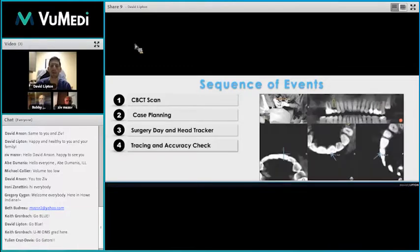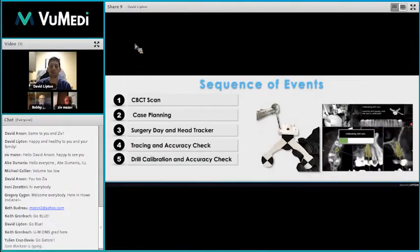Now it's time to start your implant osteotomy. So you're going to calibrate your drill, and ideally, in theory, if all the drills are the same length, you only have to calibrate once. However, in my office, we calibrate after every drill.